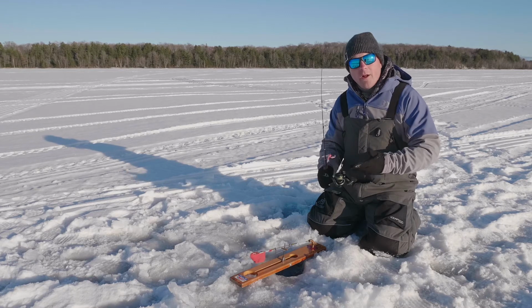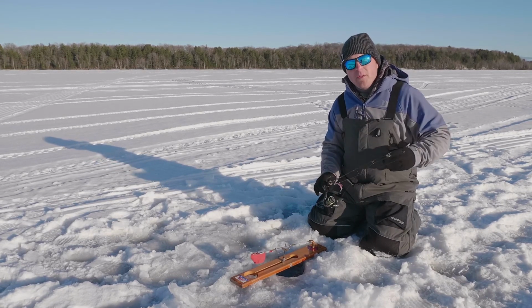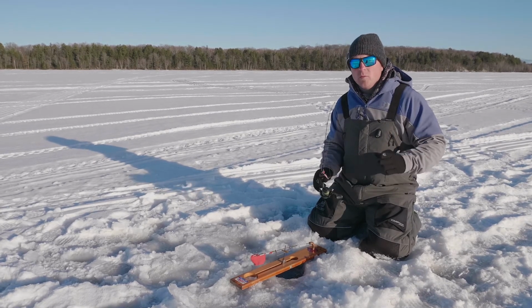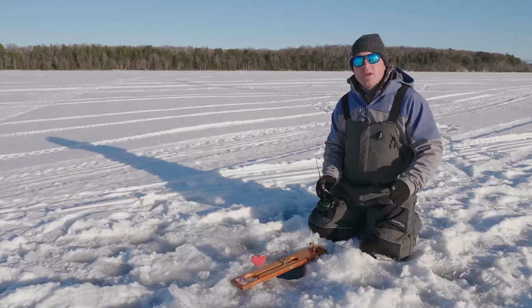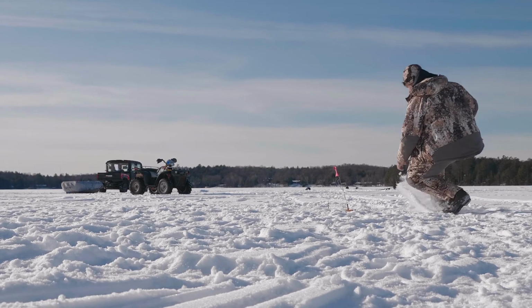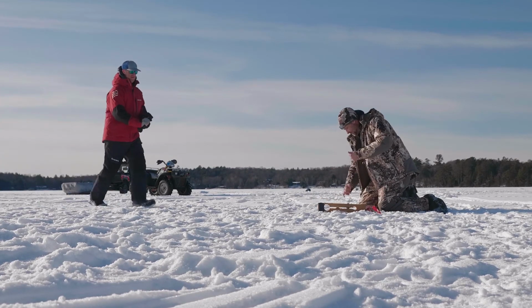Now the beauty is we all like jigging too. So the jigging part of it, you're able to move up and down the break really easily because you're not obviously resetting the tip-up. So really focus on the structures, use jigging and tip-ups to your advantage to catch as many fish as you possibly can on these great structure areas on all these northern Wisconsin lakes.